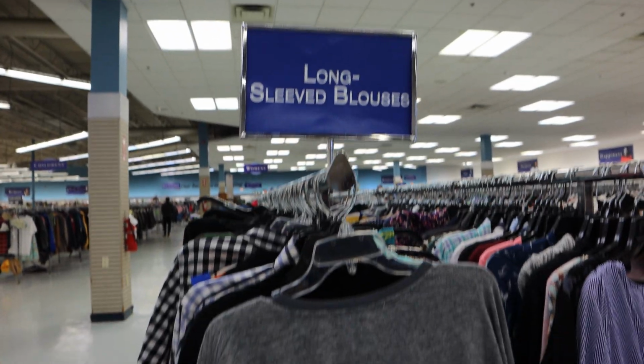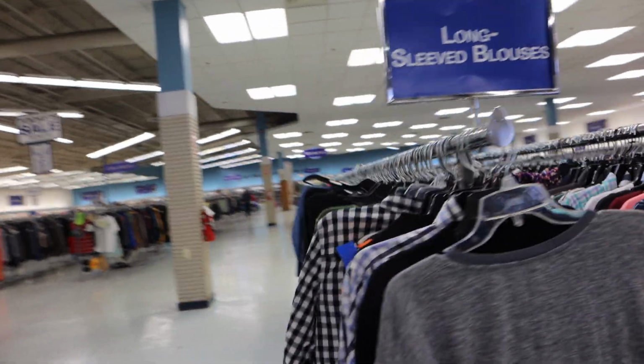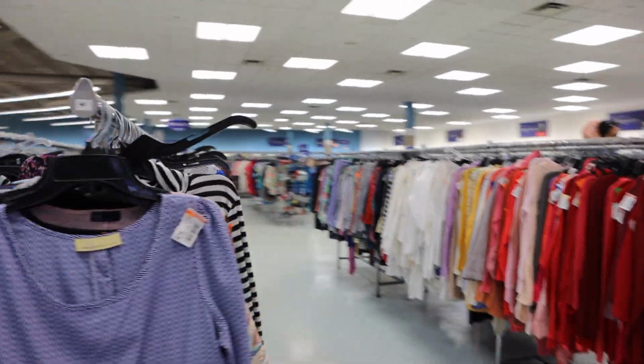I made it to the long sleeve blouses section. This is usually where I find my turtlenecks, so I'm gonna have a look at them. Definitely see a lot here. Looking for more neutral colors, so let's have a look.